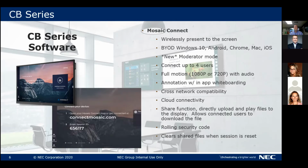The other thing is that we can do cross-network compatibility. So we have the ability to do AirPlay, we have the ability to do local, we have the ability to do remote, the cloud connectivity function I just mentioned, share function, rolling security code, so it's not a perpetual security code, so if we're worried about anybody getting in and goofing off, that code changes each time. And then, as I just mentioned, it clears the file after you finish the session. So ultimately, the CB series solution really gives you, the end user, the ability to start as basic as you need to start, or to be as advanced as you need to go, with the ability to add your own computer or add your own OPS computer with, of course, camera, microphone, to turn it into a full-blown collaboration device.